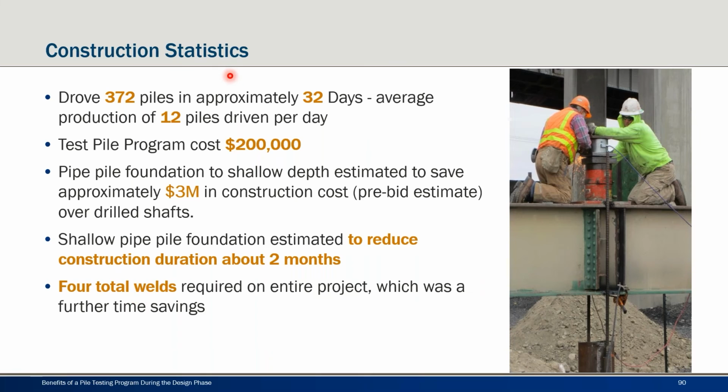Again, 372 piles. So they did that in about 32 days, which was about 12 piles per day. Pretty good production. I think a couple of days they had up around 20 piles a day, and then a couple of slower days. The test pile program cost $200,000. That was everybody, our design time, Tetra Tech's input, the construction, everything involved was $200,000.